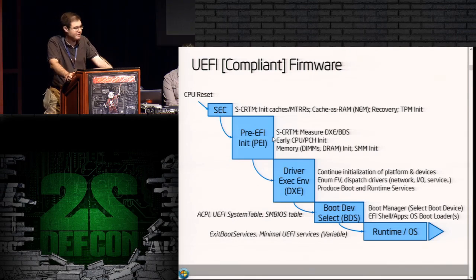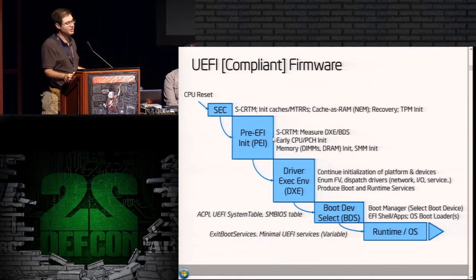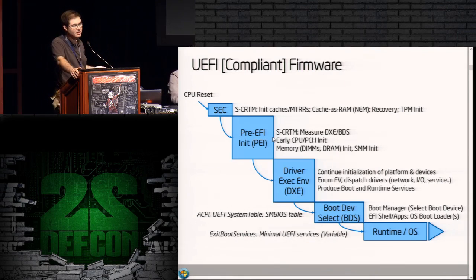It does all the same stuff that I was talking about. You start off running out of cache and then you go ahead and set up memory and then you go ahead and configure all of these devices and eventually you come to the point where you're going to make a decision about what you're going to boot off of. You go ahead and make that decision. You load up a binary, and that thing is a bootloader. It loads up an operating system, right?